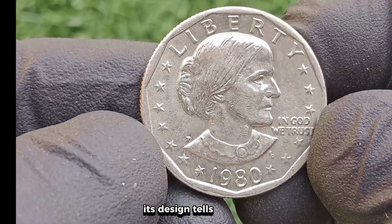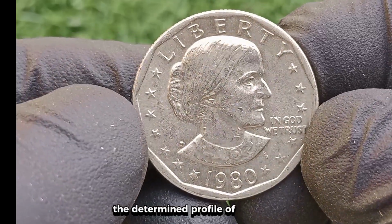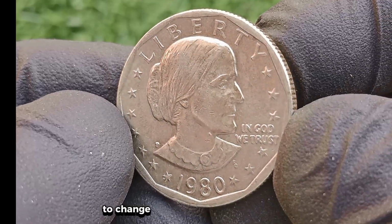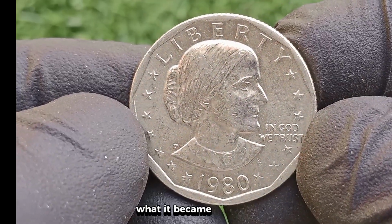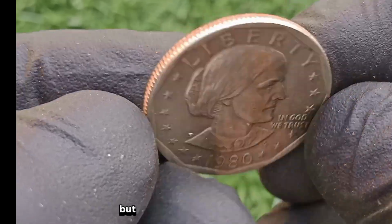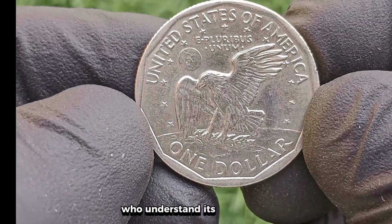Its design tells a story. The determined profile of Anthony, a moon-landing eagle on the reverse, and a coin that was meant to change the face of American money. What it became, however, was a misunderstood icon, rejected by some but now treasured by collectors who understand its deep value.